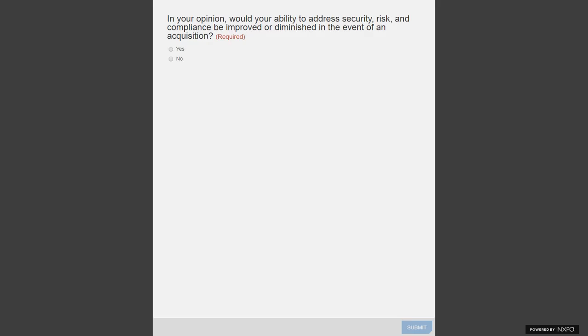So let's jump to the last poll question. In your opinion, would your ability to address security risk and compliance be improved or diminished in the event of an acquisition? So this is worded poorly, so you don't get to pick improved or diminished. So improved is yes, diminished is no. Let's do that. Nice, thank you.